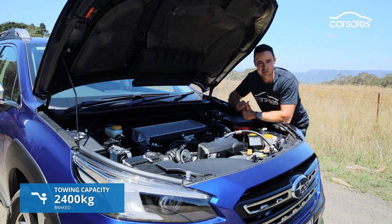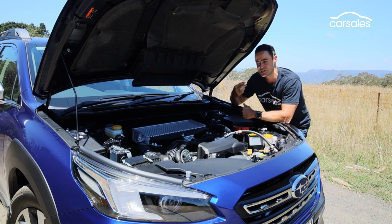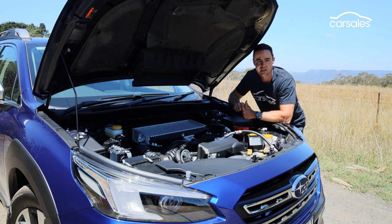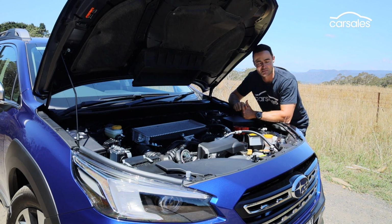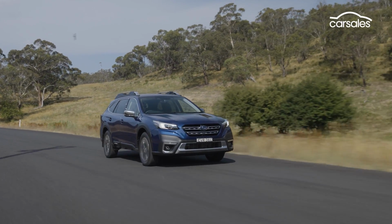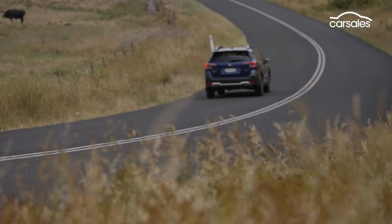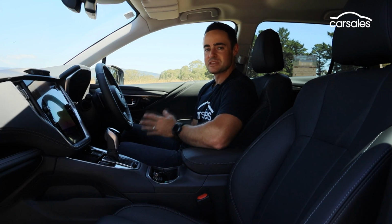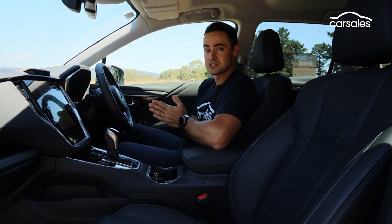Subaru has officially lowered the final drive ratio in this car, which is said to provide a 22% improvement in acceleration, together with a small increase in fuel consumption at 9 liters per 100 kilometers claimed. The Outback XT models also adopt a new suspension tune and grippier brake pads to complement the added power. Inside, the XT shares its layout with the donor Sport and Touring versions of the Outback.